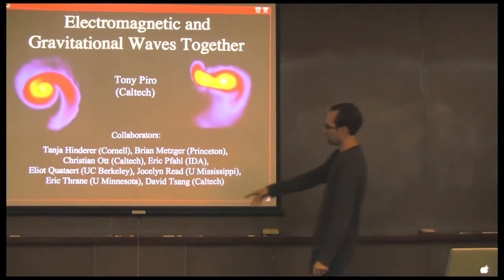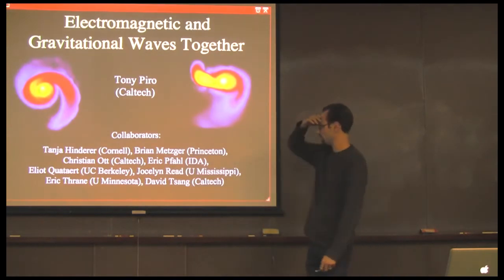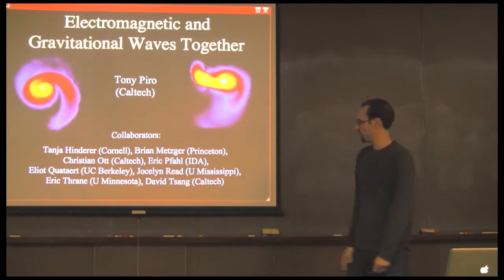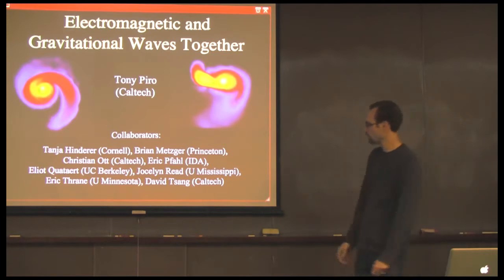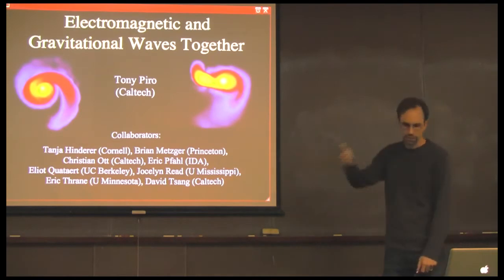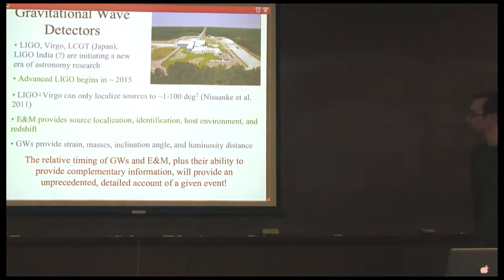And so here are some of the collaborators I've been working with on this research. Tanya, who many of you know, Brian Metzger, who's a postdoc at Princeton now, Christian, Eric Fall, who was a postdoc at Santa Barbara when I was there, Elliot, Jocelyn Reed, Eric Franey, University of Minnesota, whom I've been working with lately, and of course Dave. A lot of this work is in collaboration with Dave. So let's get right into it.